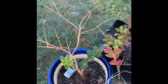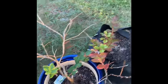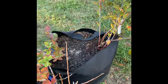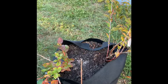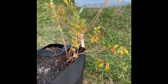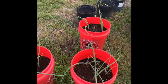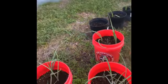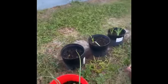This one's actually looking better than this one. These are my blueberry bushes. This one's in a pot. I'm gonna have to put some more soil on that one. And that one over there is in a microfoam pot, which is almost like a smart pot, but not really. It's a bootleg pot. So I actually like growing in these. And these are just 5 gallon containers from Firehouse Subs. $2. Cheap.